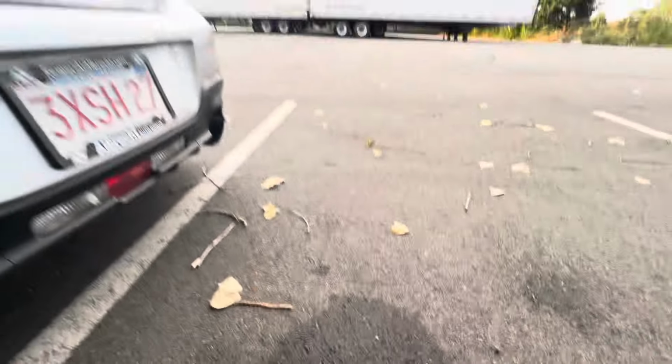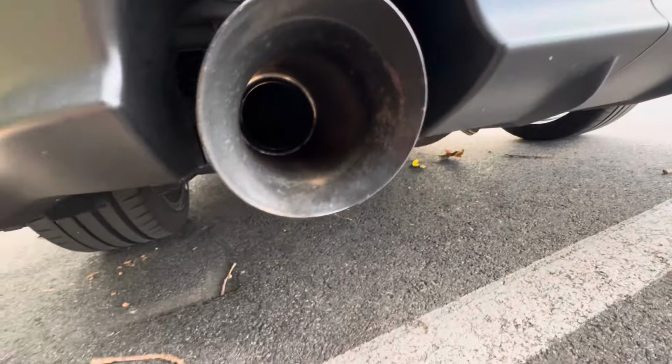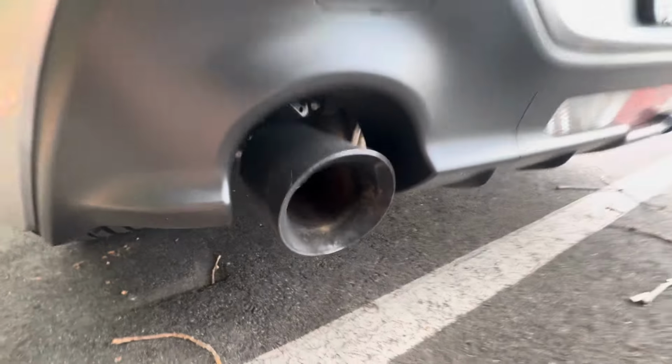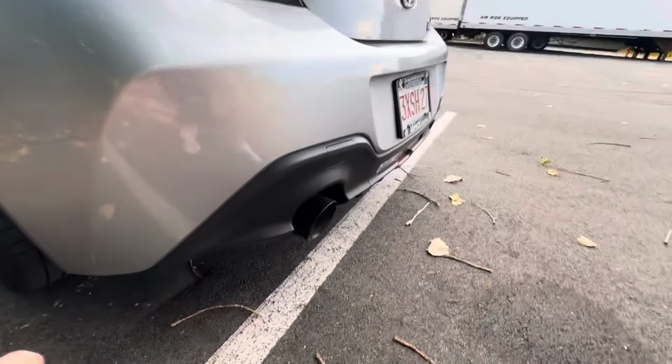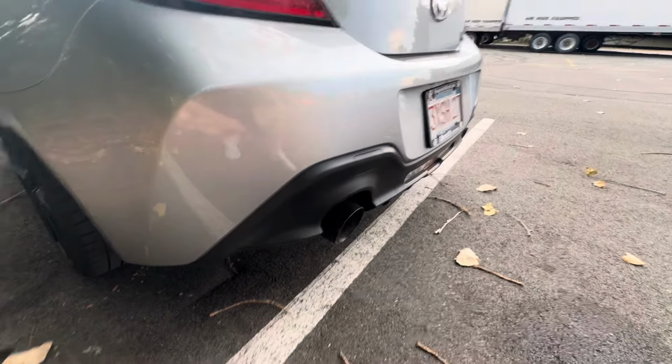I don't know really what it is, to be honest, because I think if you look deep in there, it just leads to the regular exhaust tip that comes with the car, but I could also be extremely wrong about that because my knowledge is very limited. But I think that this is probably the best exhaust that you can get with the 86.